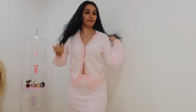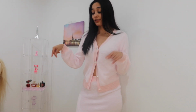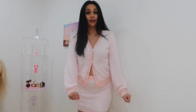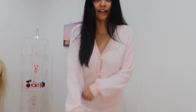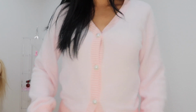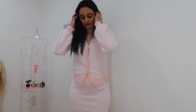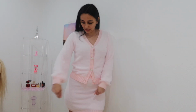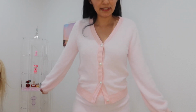Guys, another one of my favorites. This has to be my favorite outfit from all the ones I showed you. This is definitely her. This is comfy, it's soft, it's cozy, I love it. Oh my god, I didn't button it up all the way, but it's very cutesy, very demure. It comes with the little cute buttons. I love this outfit so bad. This is 100 out of 100. Size medium. Love this. Oh my gosh, it feels so good. The color is cute. It's a very feminine color.